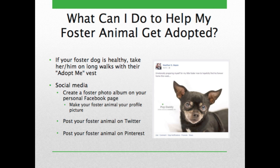And the other thing that you can do as you're doing this is don't forget that you're also a great ambassador for recruiting additional foster parents. So not only can you talk to them about your animal, but about what you get out of fostering, that you get to save a life, that you get the fun of having an animal for a while. There are so many different benefits to it that you can help share with other people and hopefully encourage them to sign up to be foster parents as well.